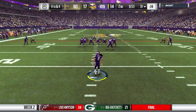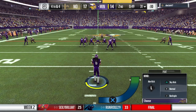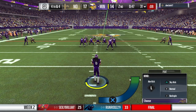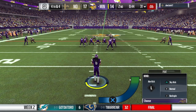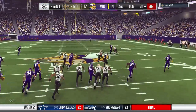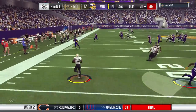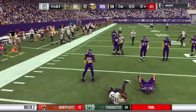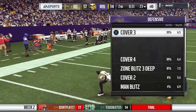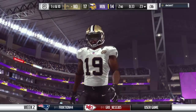The Vikings send out their punter as he's on to kick it away. He's been a busy man here in this first half as he gets it away. He'll look to set up his blockers. We'll call that a punt of 54 yards. Well struck. And the Saints will take over with a 1st down and 10.